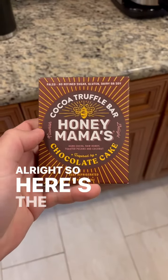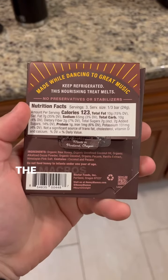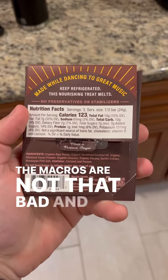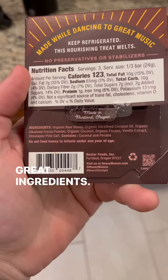Back to the chocolate. All right, so here's the bar here. Let's turn it around. The macros are not that bad. And look at those ingredients. Great ingredients.